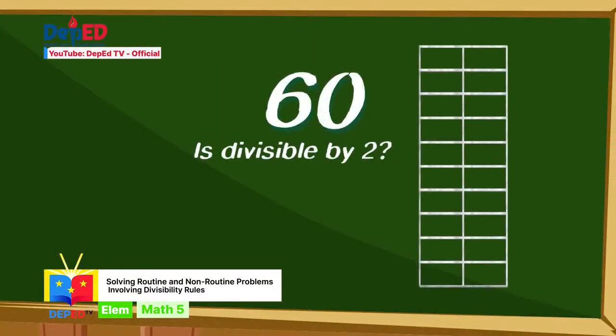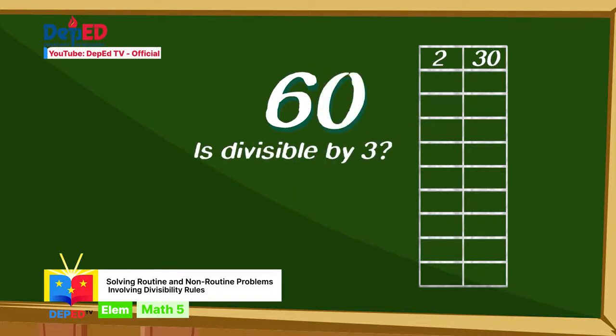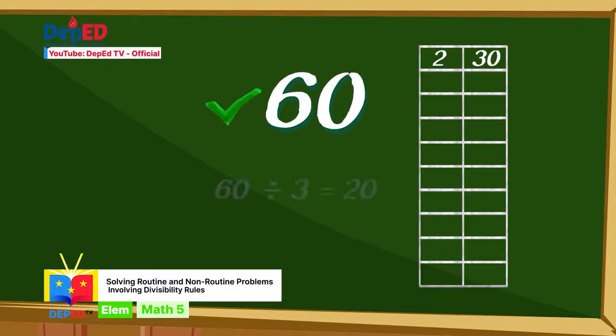Is 60 divisible by 2? Since 60 ends with 0, it is divisible by 2. And by dividing 60 by 2, we get 30. That means 2 and 30 are factors of 60. Let's list them down. Next, is 60 divisible by 3? Since 6 plus 0 is equal to 6 and 6 is divisible by 3, the answer is yes. 60 divided by 3, we get 20.